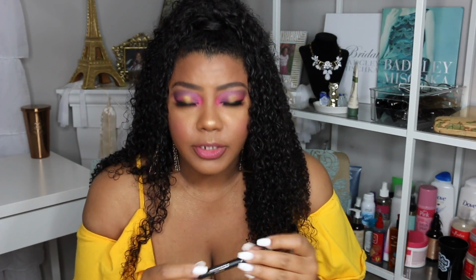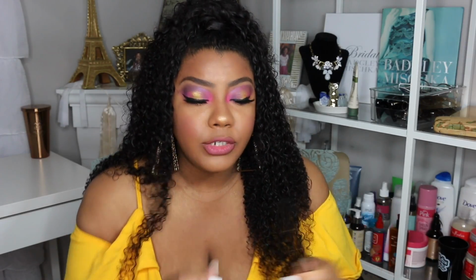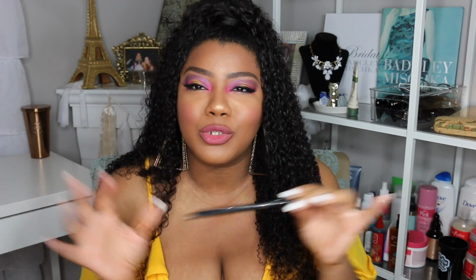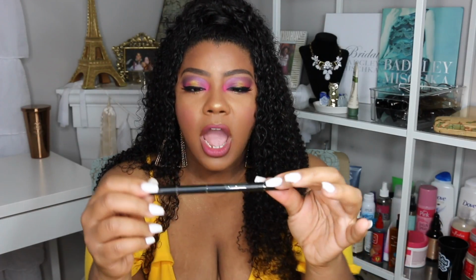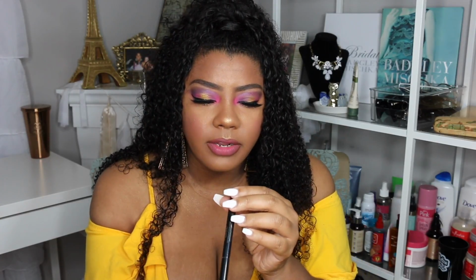So the next products I want to talk about are these brow pencils. I did use this today in my tutorial and I freaking love it. So I do love their brow pencils. What I love about this, and I kind of discovered this, you'll see throughout the video, I didn't mean to discover it, is that it does three different things. So this color is dark chocolate. This is what I use on my brows.